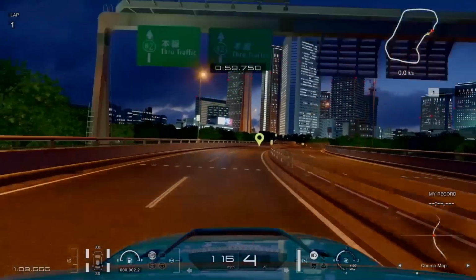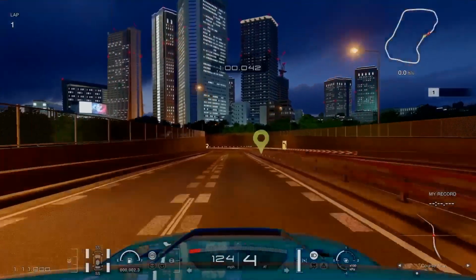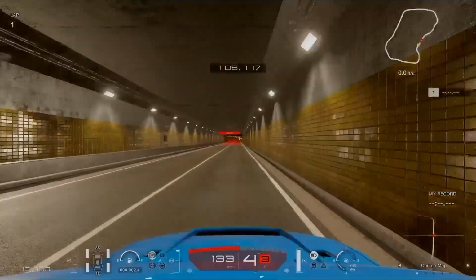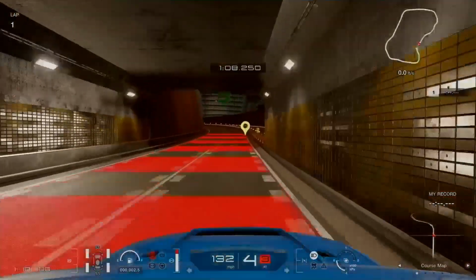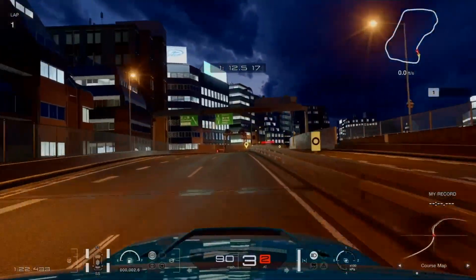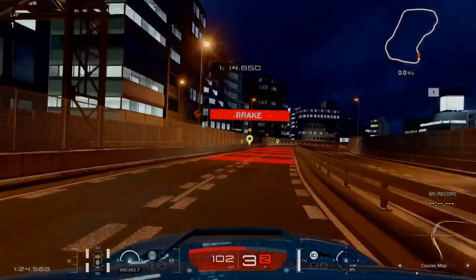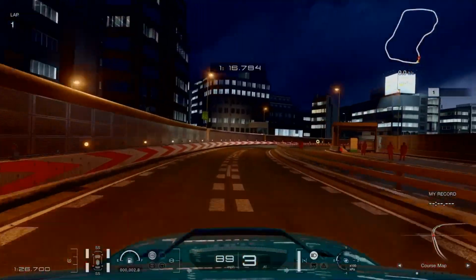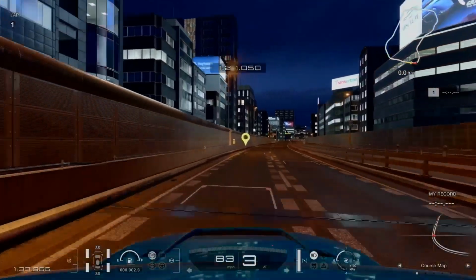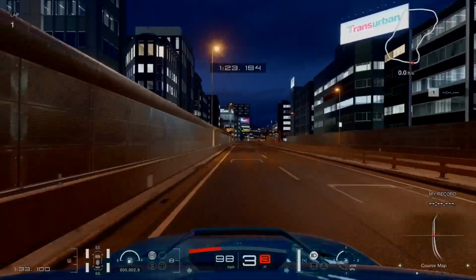Okay, very good. Just gonna have to keep coming in. Watch it. Right side is now on the short straightaway in tunnel number 3. Going up, onward, and sprint to the finish. Keep that throttle nice and easy.